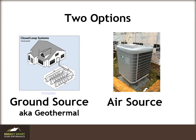So these are the things you can buy. You've got ground source, which is also known as geothermal, and then you have air source. Ground source is basically digging a bunch of pipes underneath the ground below your house, and then you pump fluid through it, and you can either add heat to the ground or take heat from the ground, depending on the season. An air source heat pump just uses the air. You note it looks just like an air conditioner, only it's on legs, so it can stay out of the snow. As I joke about this one, this is the droid you're looking for.